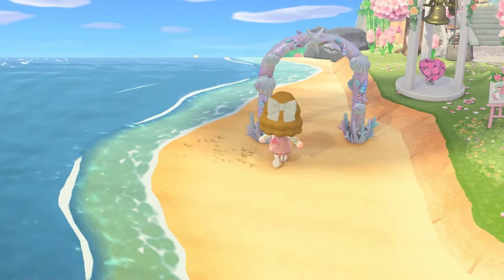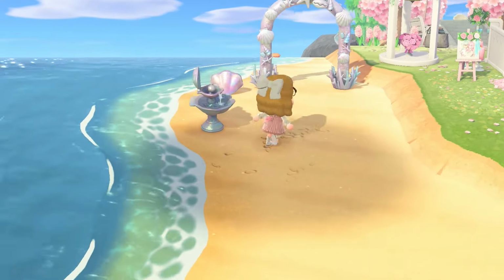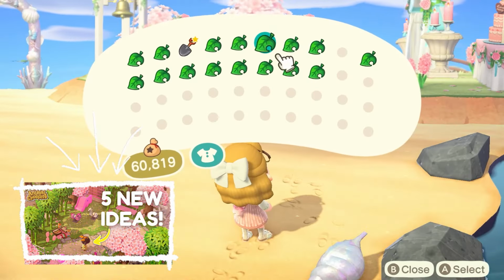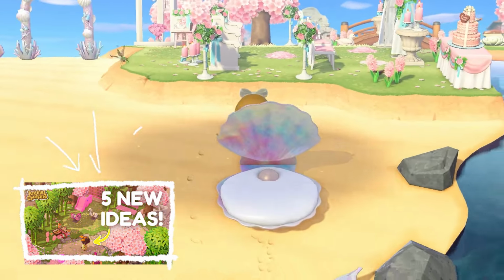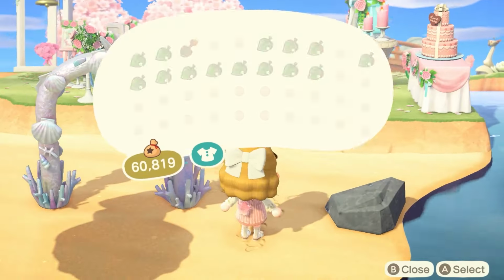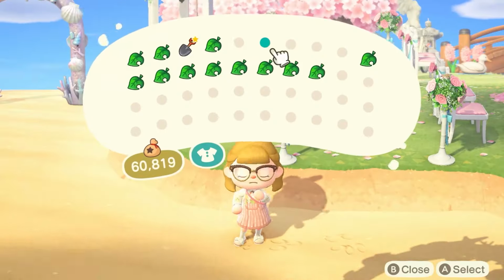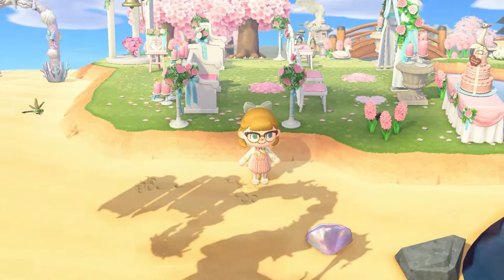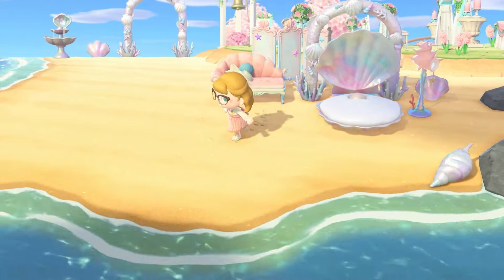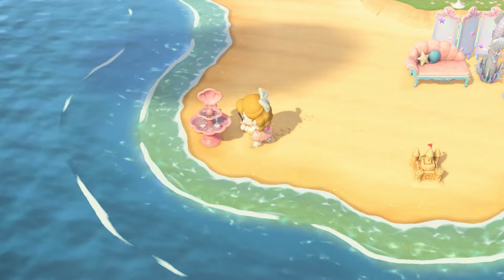So my next build is in the bottom left corner of the beaches, right below the wedding build that I did a few videos ago. My idea for this space was to use the mermaid set items and create a little mermaid beach. My whole theme is just pink, so I can make whatever work as long as it's very pinky. I've never really used those mermaid items, and I thought it would be fun to use them here.